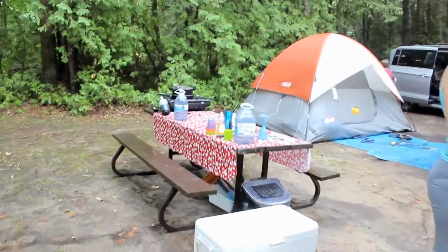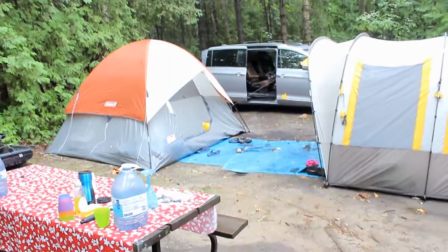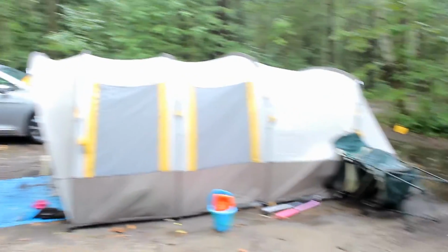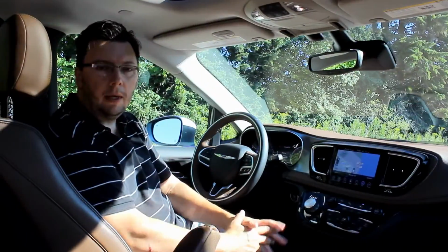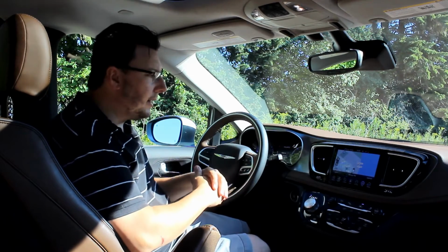Well, thankfully we put the firewood away in the back in the Pacifica, so it kept dry. But that's what happens when you go camping. Here in the driver's seat of the new Pacifica, it is a nicely laid out design.